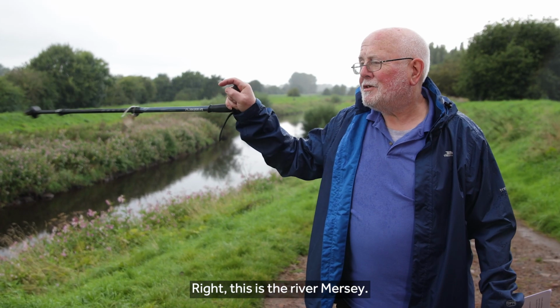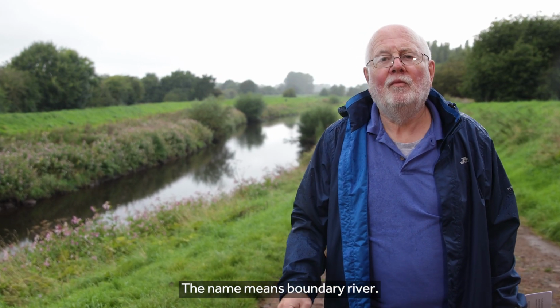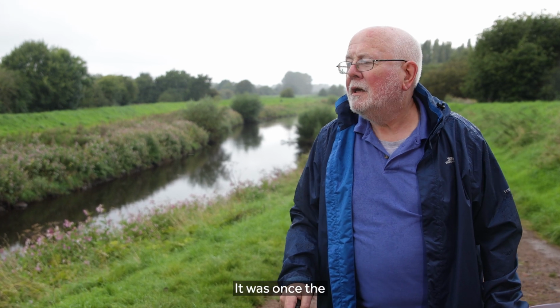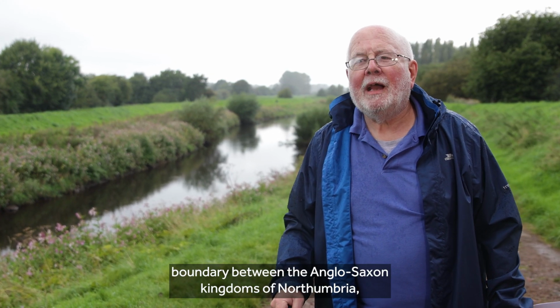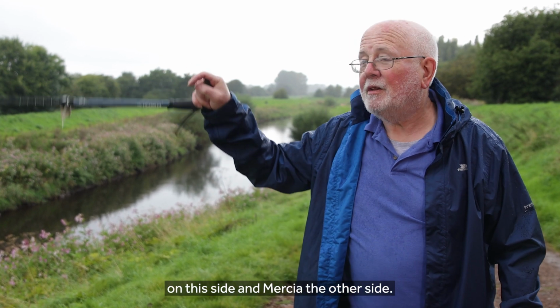Right, this is the River Mersey. The name means boundary river. It was once the boundary between the Anglo-Saxon kingdoms of Northumbria on this side and Mercia the other side.